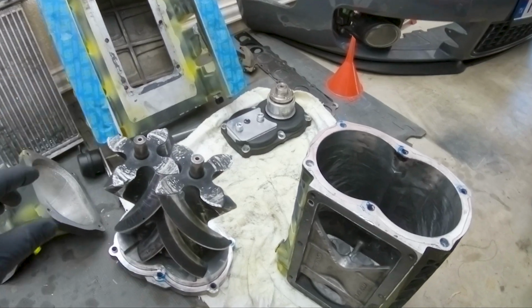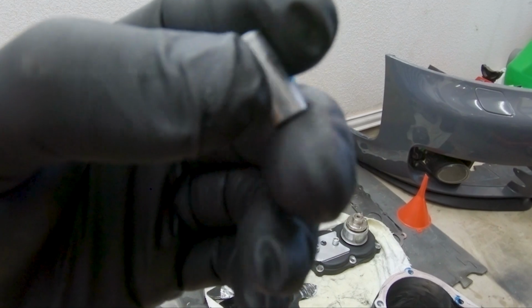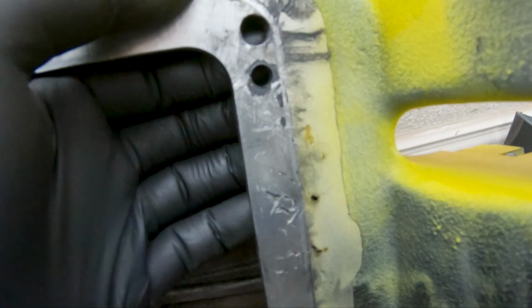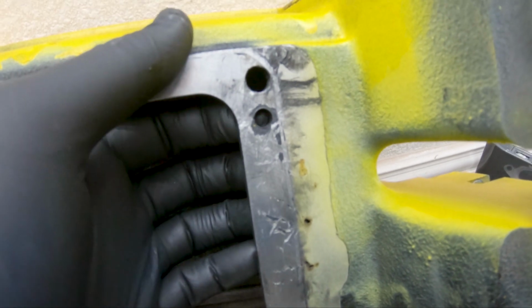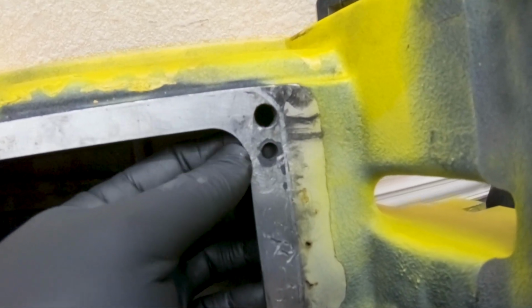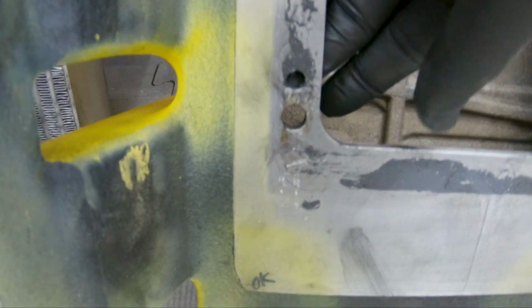So the reason why this dowel did the damage that it did was because this is a through hole. That's not like it's drilled in for a little bit and it stops. It is open on both sides.